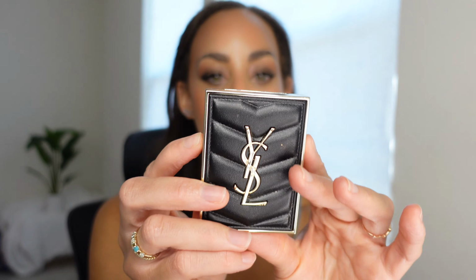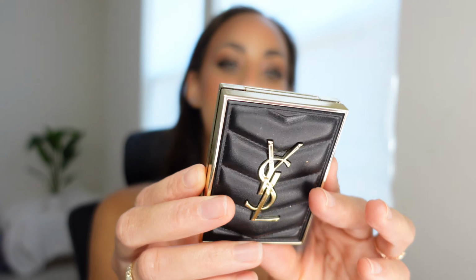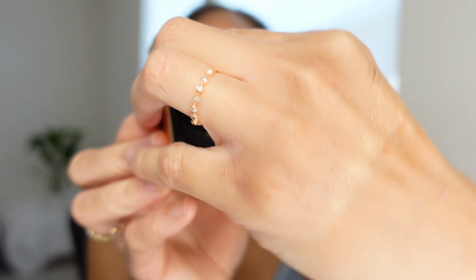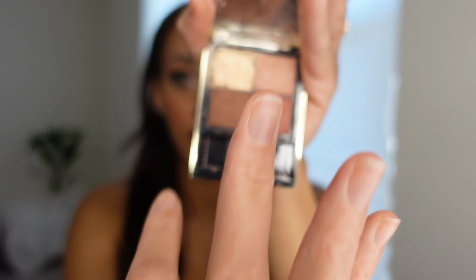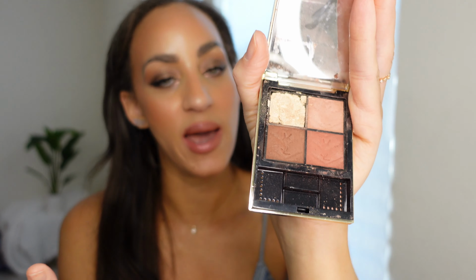Then we have the YSL. It's the only color I chose. It's 200, and it kind of was that warmish. Oh, seriously? So literally, as I was displaying this, this one broke out. It's like it knew I hated it.